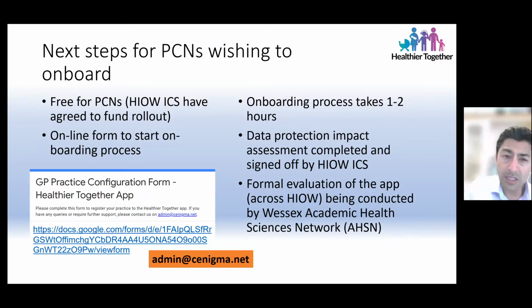So in terms of the logistics of onboarding with the app, it's absolutely free for primary care networks or GP practices because the ICS have agreed to fund the rollout and the ongoing use of the app. There's a very straightforward online process for expressions of interest, or you can just email the app developers, admin@cenigma.net, CENIGMA, to make an expression of interest for onboarding with the app. The actual process of onboarding merely takes an hour or two. It's a very smooth process overseen by the app team.